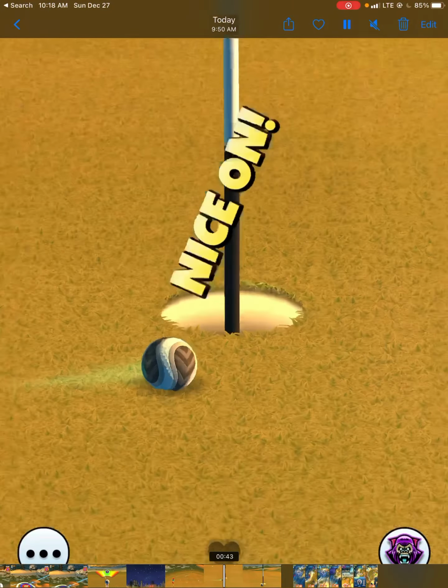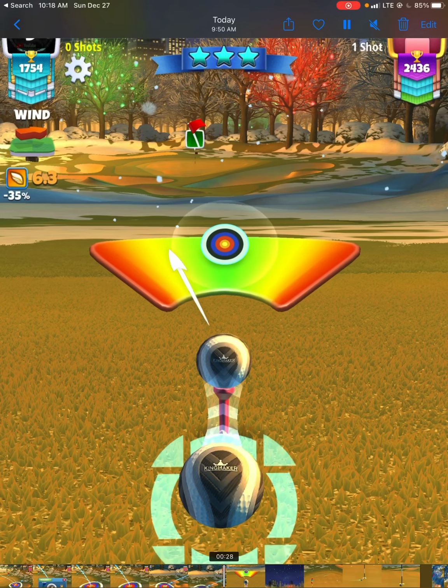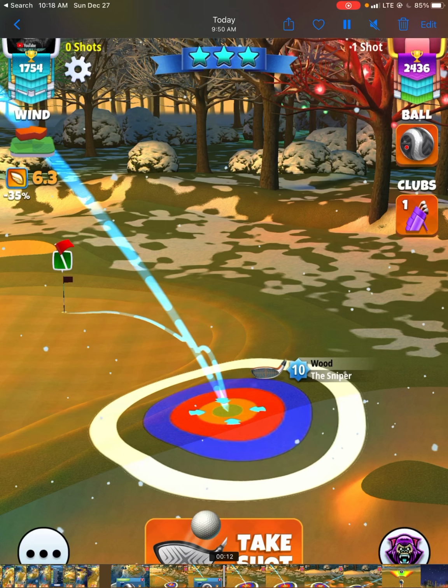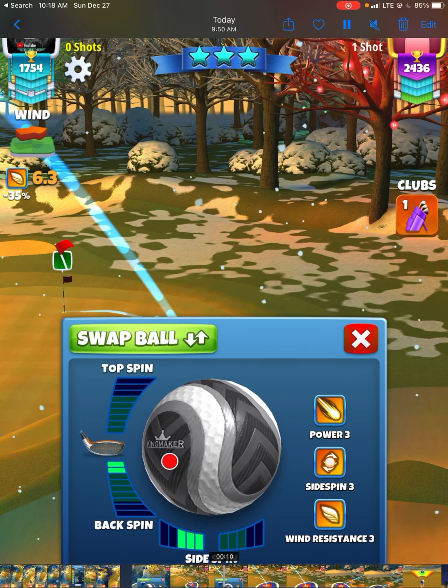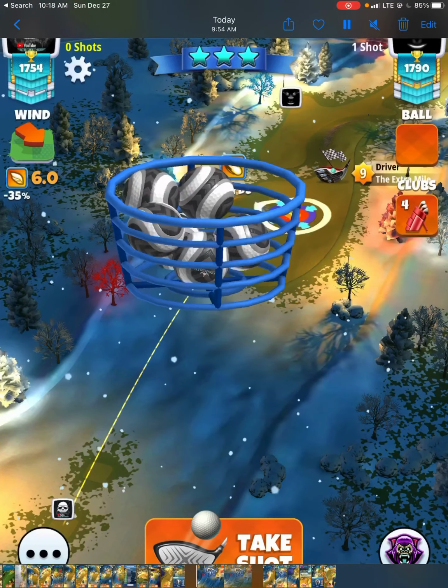And this one here also comes in very close for the hole-in-one. So the only thing that I would do differently if I had another crack at this, I would use more backspin and aim right below the target instead of right at the hole like I did, so right below the hole. Okay.